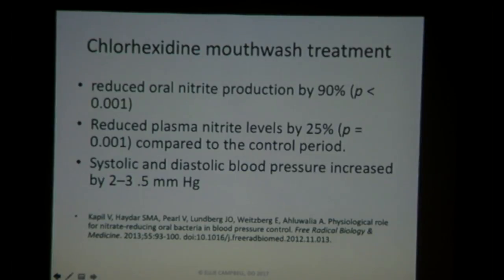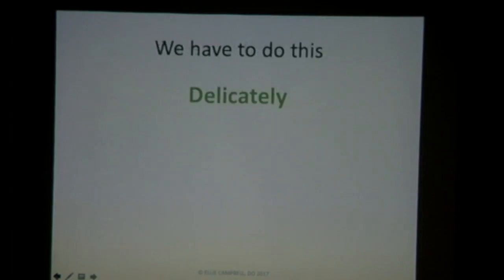And what that means clinically to us is that it can raise their systolic and diastolic blood pressure by 2 to 3.5 millimeters of mercury, and in some people substantially longer. So if you need chlorhexidine as part of an oral care program, please recognize to caution the patient, this is a very short-term strategy. We need to keep a good eye on your blood pressure. This is a risk and benefit ratio. We have to realize what we're doing here and recognize that our interventions can affect other things downstream besides just their mouth. So we have to do this delicately.